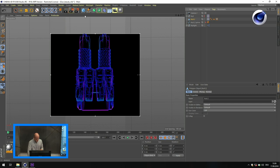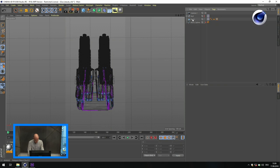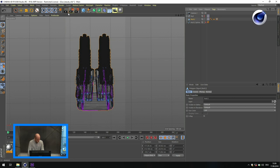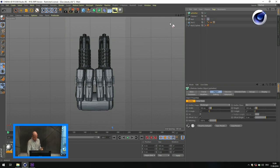Now I have my model. I'm going to delete that skylight for easy use, go back into point mode and delete this. We're basically going to use this as an emitter. So we're going to go into our X-Particles drop-down and create an emitter. And we can play the emitter.